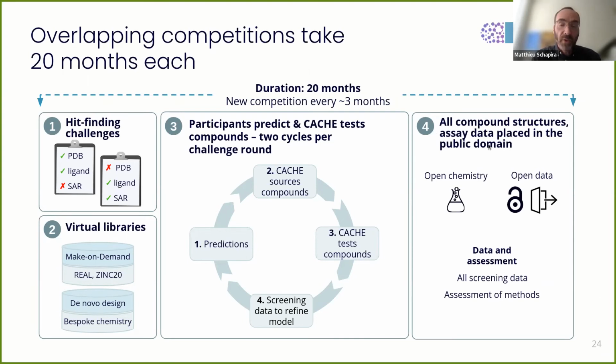And if compounds for a participant were experimentally validated, then this participant will be invited to select another 100 compounds that again will be procured at CASP, tested at CASP, and then the result returned to this participant. And then all the data and description of all methods will be publicly released. This 20 months exercise is repeated every 3 months, so there will be overlapping competitions. That's what you see on the next slide.